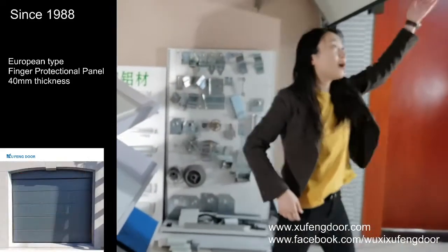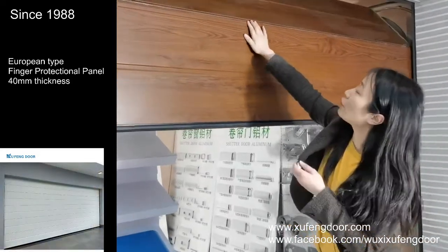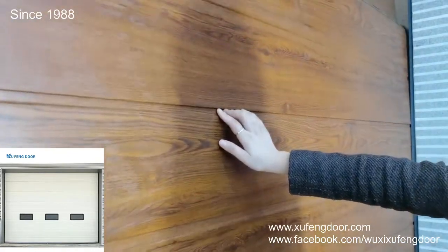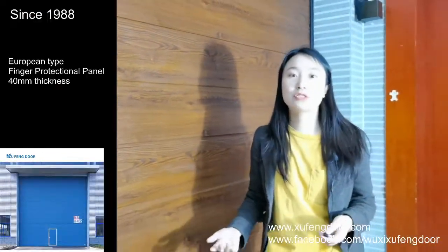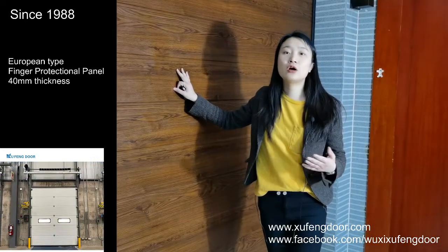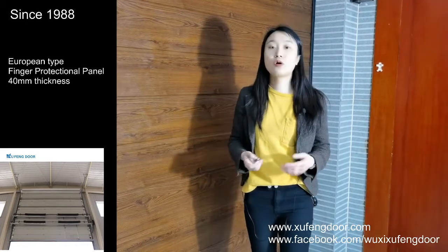So let's get in front, and I'll open and close the door, and you will see why it's called finger protection. Right. If I put my finger here, you can see my finger doesn't get stuck in the gap because of the special design. And of course, it's a very important safety design, which we call finger protection. But we understand that in different areas, for example most of Europe, you request this kind of finger protection panel. But for the North American area, we usually don't have customers request this one. They just want the regular one. So it's all up to your requirement.